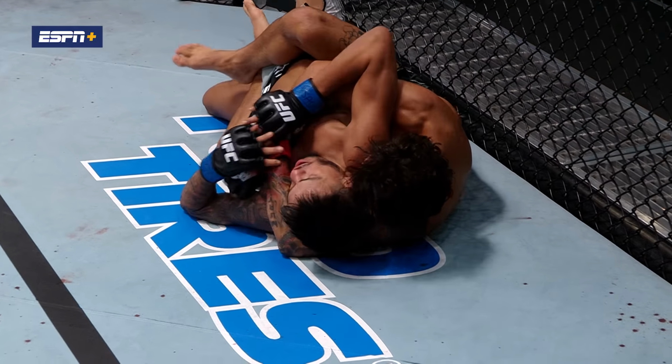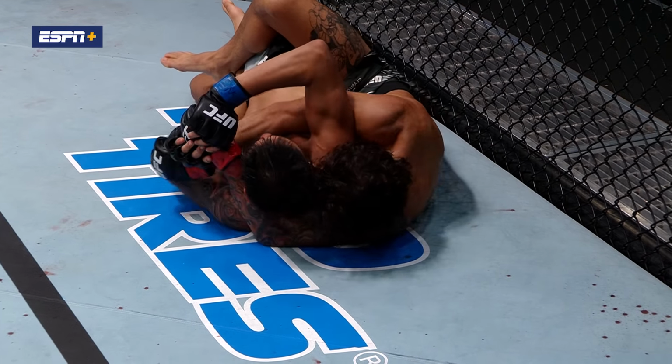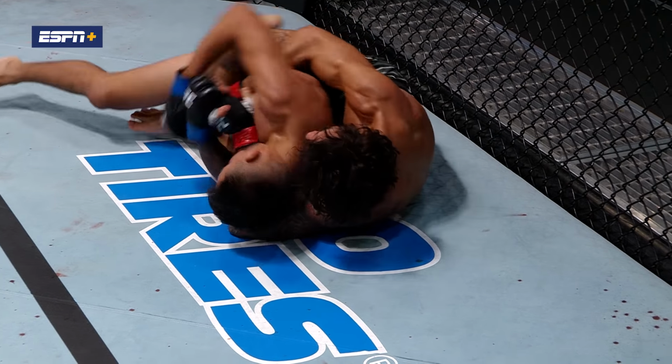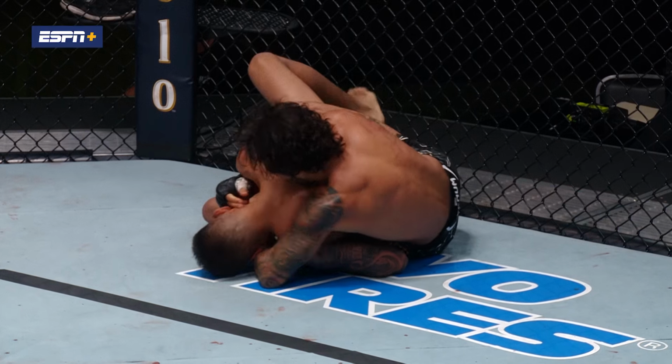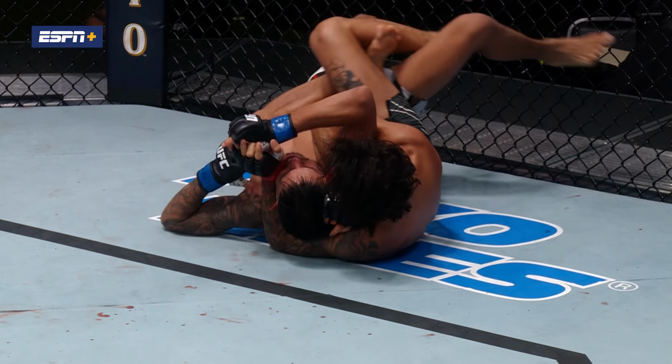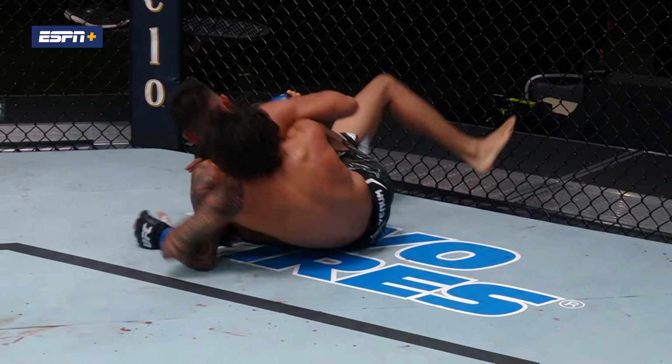So we just saw a replay in our monitor there. There was an eye poke in this round. That punch in the first round was clean, but there was a poke. Didn't seem to be too bad, but you saw Brandon Royval complain about it. We looked at it, definitely fingers in the eyes.